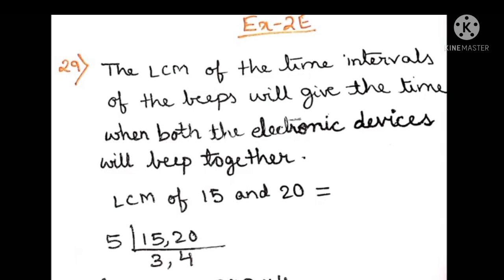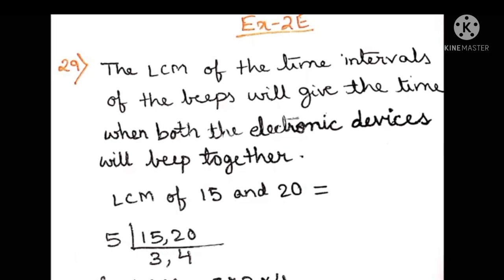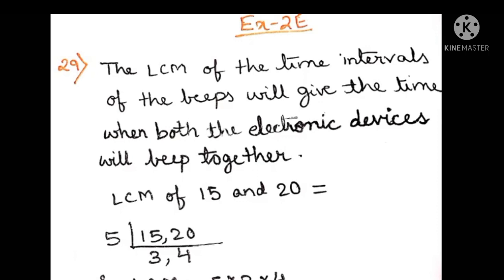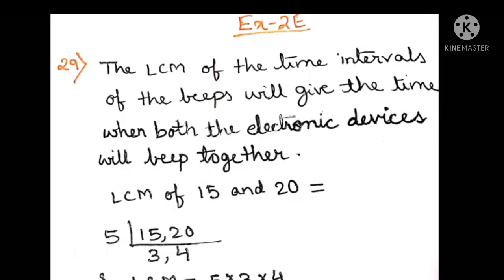Okay, students, listen carefully. From question number 25, 26, 27, 28, in all these questions we have to calculate the LCM. They are asking the LCM. Read the questions carefully. If you have any difficulty, you will be asking me. Now come to question number 29.